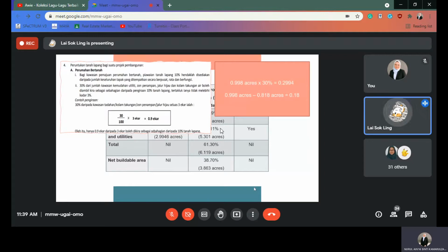Tapi yang ajar I buat ini, orang dia cakap 10% dari tanah kosong, dari open space, you boleh ambil 30%. 10% dari tanah kosong, you boleh ambil 30%. Right. Which is tak ada masalah.